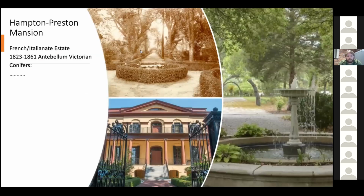So here are a couple of shots of the Hampton Preston site, and giving you an idea of the time frame that we're going for on this site. Really between 1840 and 1860 is the focus frame. We believe this was the height of this garden. This was a relatively famous garden in the South, even after the Civil War, when it started to degrade a bit. But a really, really interesting site.